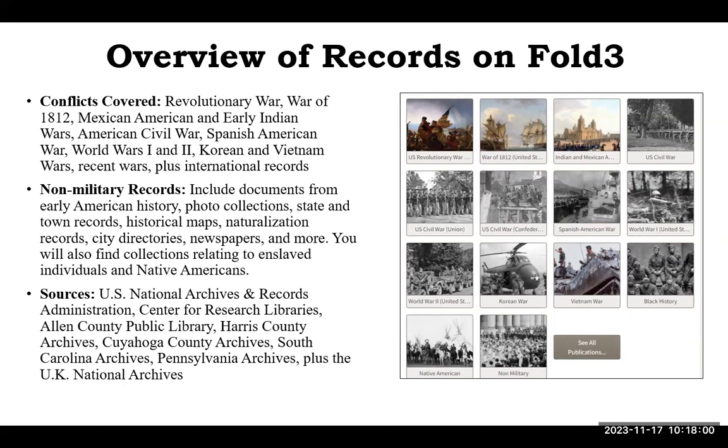Sources that they have used include the U.S. National Archives and Records Administration, the Center for Research Libraries, Allen County Public Library, which has their own genealogy center, Harris County Archives, Cuyahoga County Archives, South Carolina Archives, Pennsylvania Archives, plus the UK National Archives.